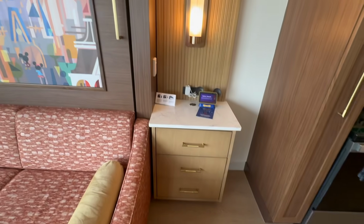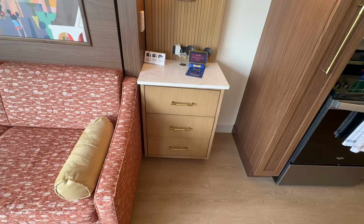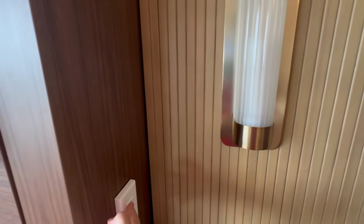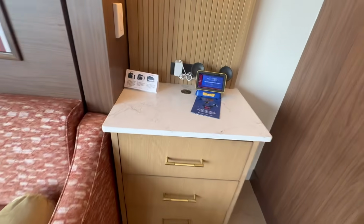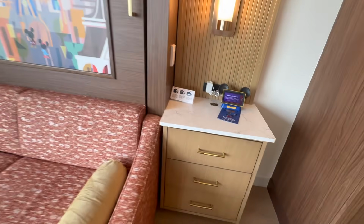Okay, and then there is another little table right beside the couch, the Murphy that pulls down. This is just a light switch for these lights over here. And then, like I said, you have your Amazon, your Hey Disney. 3 drawers for some storage here.